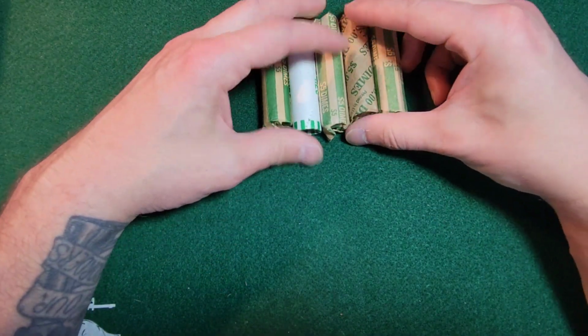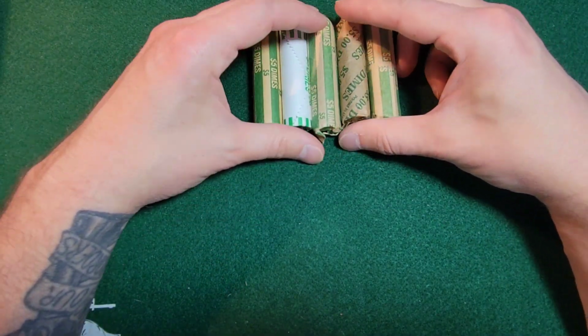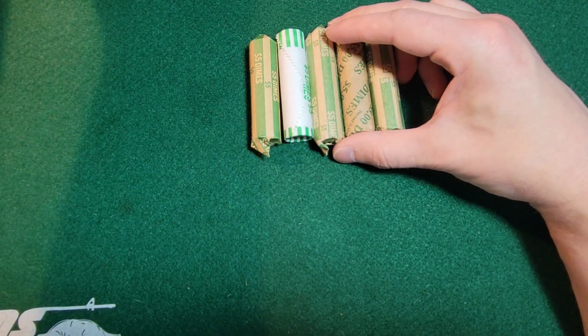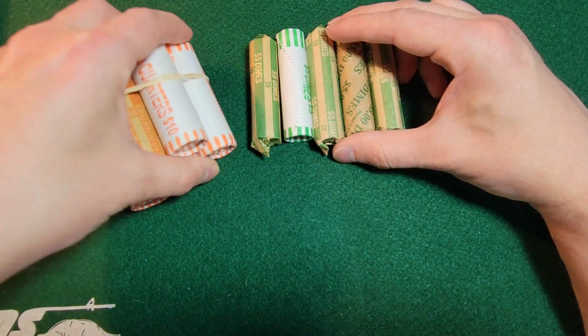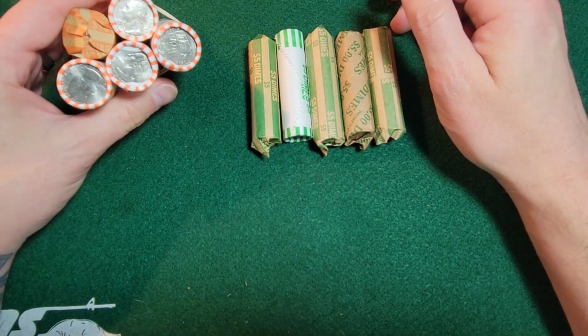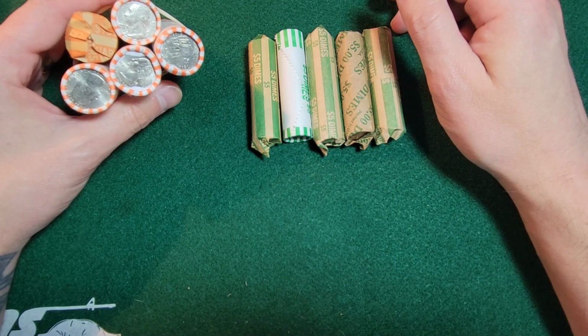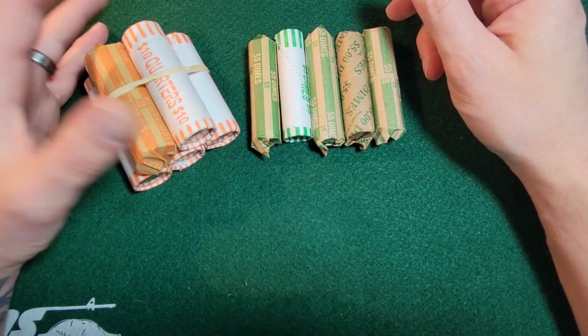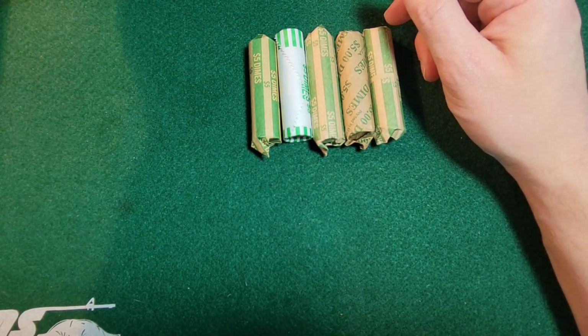And we're back with the coin roll hunt. This is Bank One. We are onto the dimes. We have done the small cents, the pennies. We've done the nickels. So we're going to do the dimes. Then we have the quarters to go. We did do the half dollars as well that we only got from Bank One. Did not get those from Bank Two.